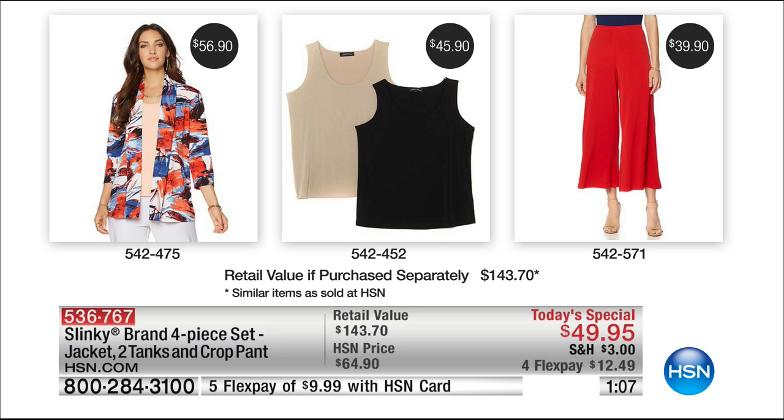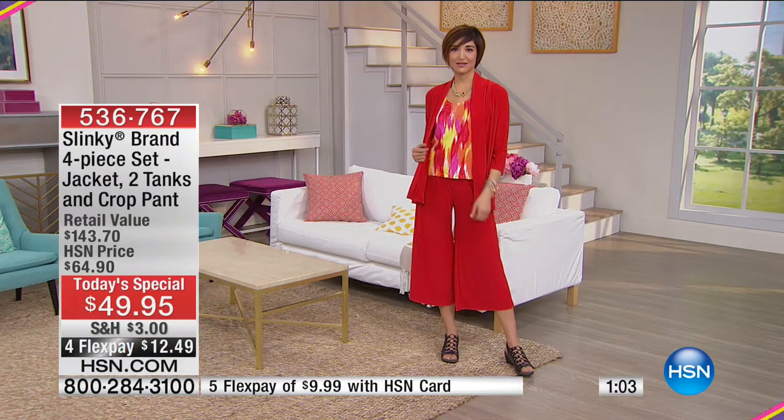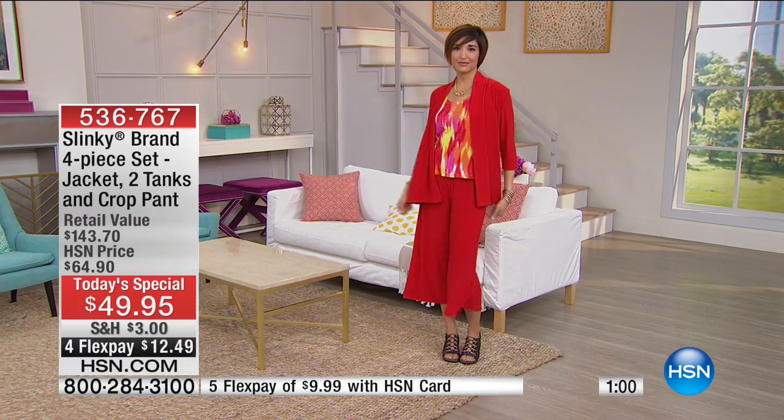So you can wear it with flats. You can wear them with high heels. You can wear them with pumps. You could dress this outfit up. You could wear it to the theater. You could wear it to dinner.